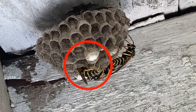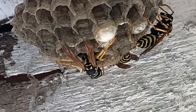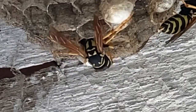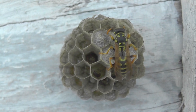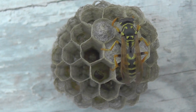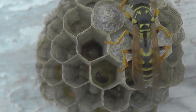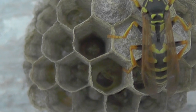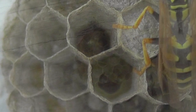We'll show you what it looks like when the wasp queens lay eggs inside the cells, which is what you see here. We'll show you all the life stages inside the nest, from the eggs to the newly hatched larva to the mature larva, all the way through to the pupating larva that become adult wasps when they chew their way out of the cell after pupation.